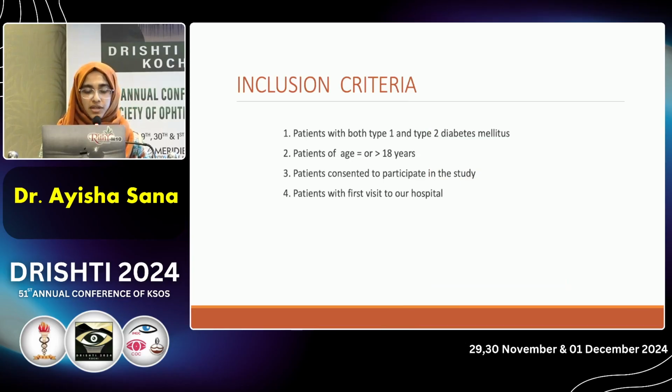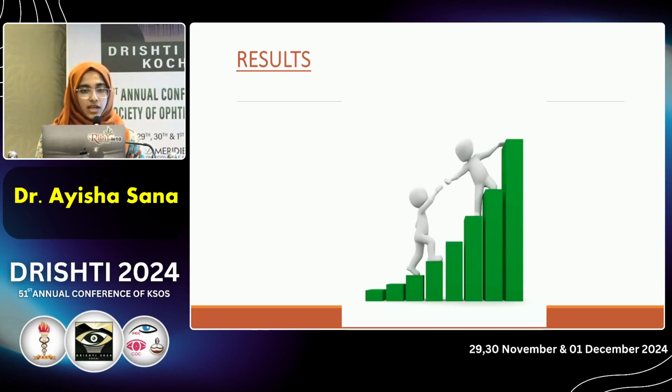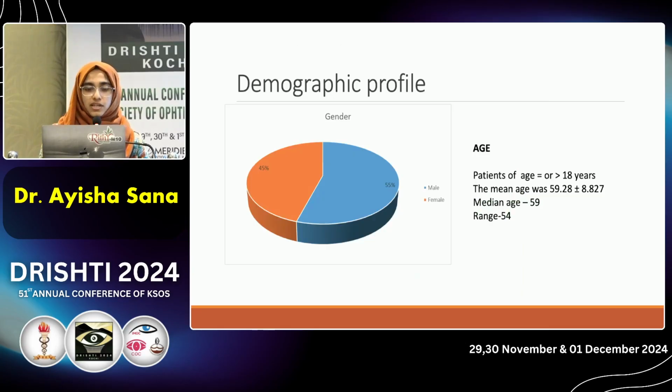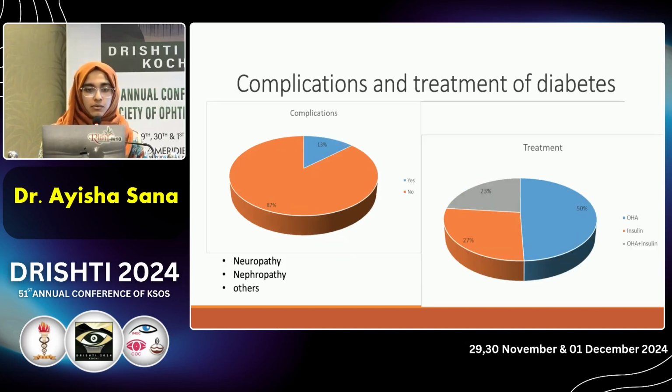I included the patients with both type 1 and type 2 diabetes with age more than or equal to 18 years, those who consented to participate in the study, and those with first visit to our hospital. Patients not able to respond to the questionnaire were excluded, and we found that the majority of the patients were males and the mean age was 59 years. It was mostly type 2 diabetic patients, and most of them were well controlled. Complications were in a minority of the patients, like neuropathy and nephropathy, and most of the patients were on oral hypoglycemic agents.